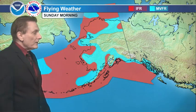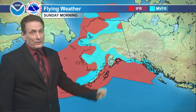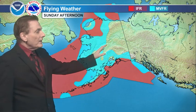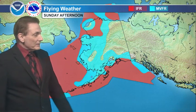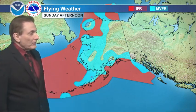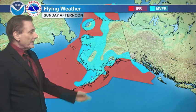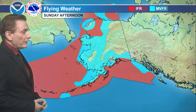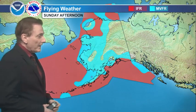VFR holding on here, central interior, especially the east side down into the Copper River Basin. And then for the afternoon, basically holds VFR here, eastern interior, not quite as far west. We've got marginal VFR creeping eastward, and then IFR up along the coast, in some cases a little ways inland up to the Coast Range, Prince William Sound, and then down along Kenai Peninsula, Kodiak, and into Kamishak Bay. But holding off the coast here, the Panhandle, so it looks like VFR afternoon for Sunday there for the southeast coast. Nothing but IFR out west.